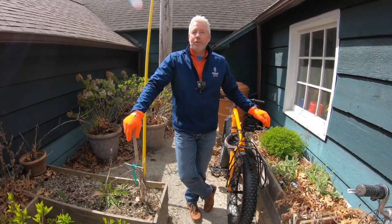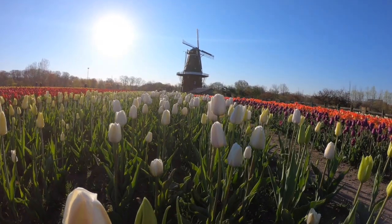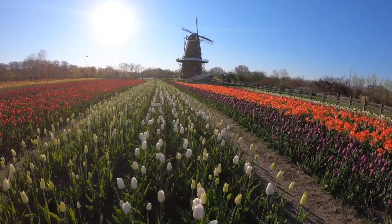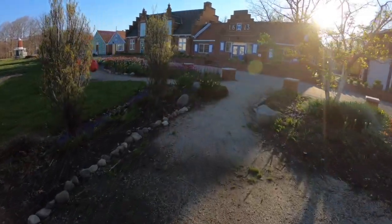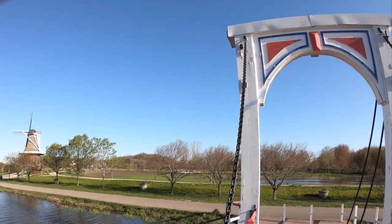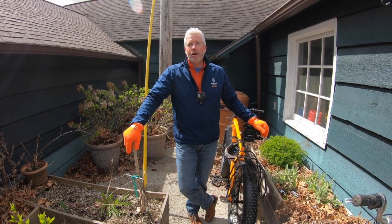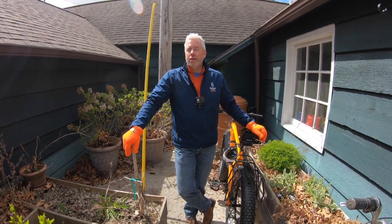We are now on Windmill Island. Windmill Island is actually a city park owned by the City of Holland. It's a big attraction during Tulip Time. Most of our visitors come during Tulip Time, but it is open all year round, and it is an island. There's water that runs all the way around Windmill Island. It's also the home of our authentic working Dutch windmill, De Zwaan.